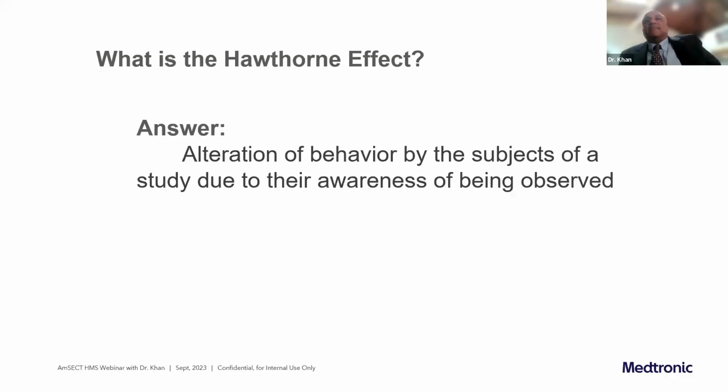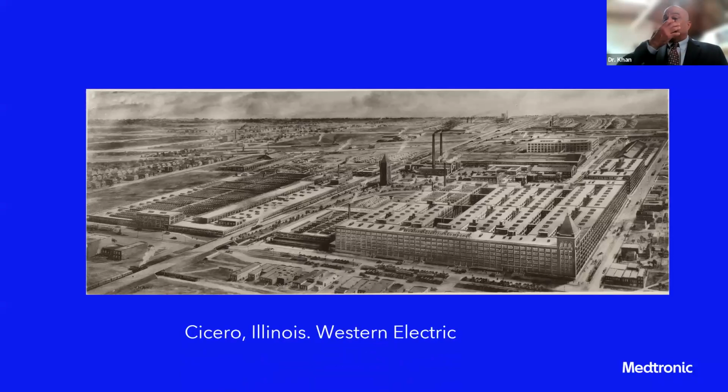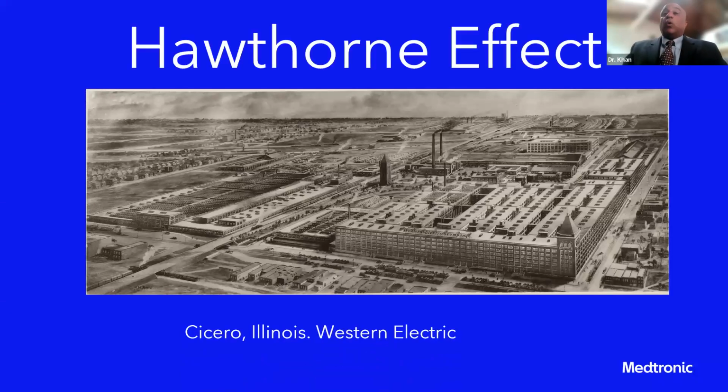Okay, great. Next. So most of you got that right again. It's an alteration of behavior by subjects of a study due to the awareness of being observed. Next. This is the Hawthorne factory in Cicero, Illinois, Western Electric. And I think what we learned there is that when we have an audit going on in the operating room, everything is always perfect. When people know that they're being watched, everybody is on their best behavior, and things improve just by the fact that people know they're being watched.